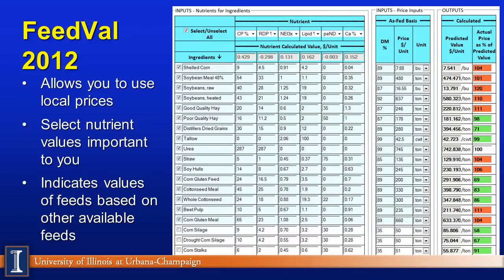Very powerful PowerPoint to look at here. Let me walk you through it, but you may see many other messages here. What FeedVal 12 does is it allows you to put in local prices, and Jim Baltz has put in local prices as of late July 2012. You can select nutrients that are most important.